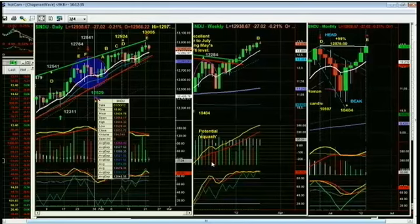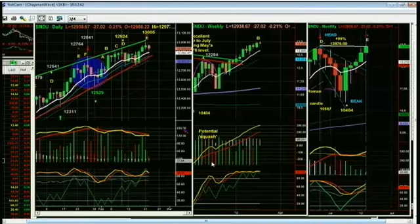Can you believe in just 2 months we've gone this high? It's an incredible move. You're going to expect some kind of a pullback, but this is what's so fascinating about it. If we break above this trend line, above this line, I usually put another line in.